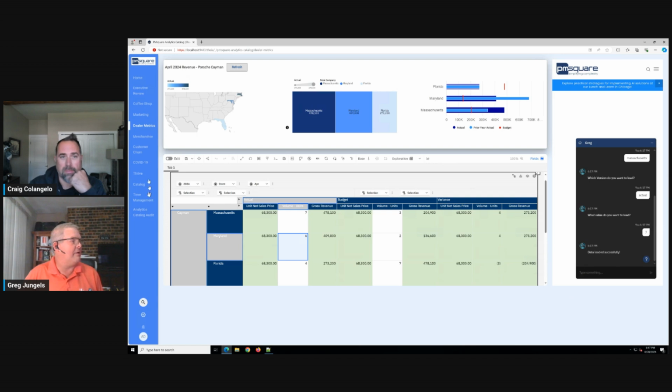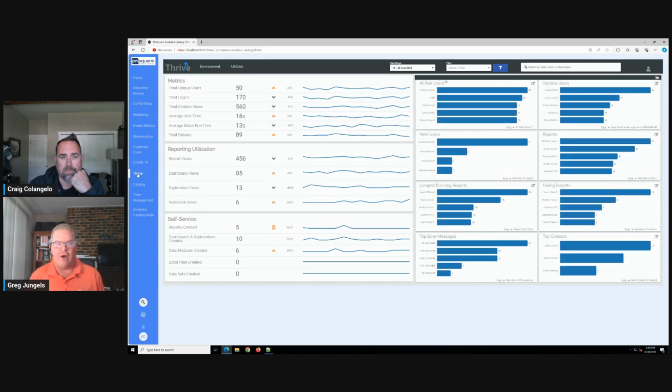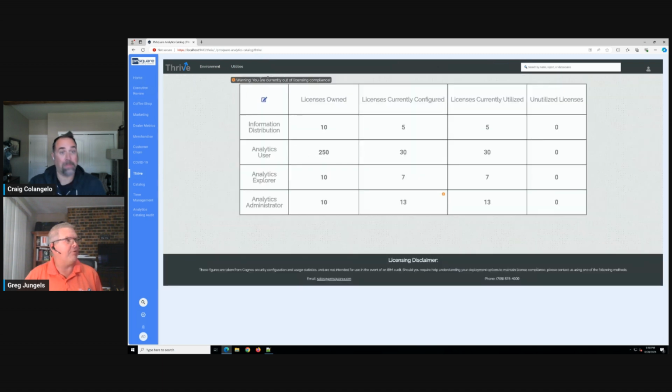So I'm going to jump in here real quick. Here at PMsquare we developed this Thrive application, that gives you a heartbeat of your Cognos environment. So I've got that plugged in right here too. If I'm an admin, I can have my own little portal here that has a tab for Thrive, and I can see all the stuff here. One of the things I like to show off here is our licensing, right? Go right here and it says, oh, we're out of our license compliance. So what does that mean? That means contact your PMsquare account exec and let's get your licensing back into check, right?